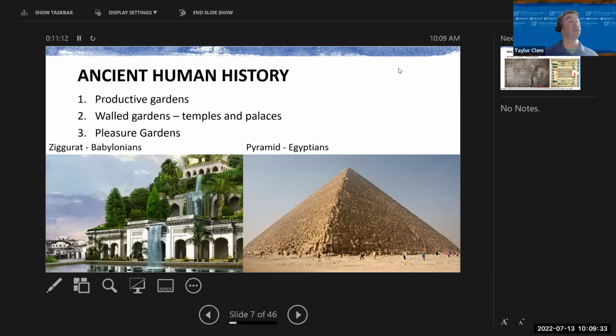Whereas the pyramids, so the ziggurats of the Babylonians were kind of celebrating a god. A lot of these were built for religious purposes, whereas the Egyptians were like, I am a god type of situation. And those pyramids were built out of stone and rock. So that's why we still see them today. But they were very productive gardens.